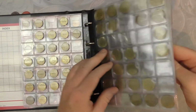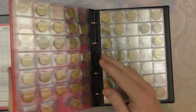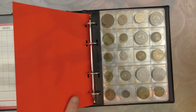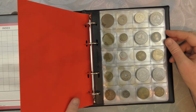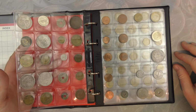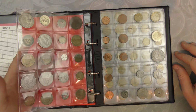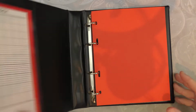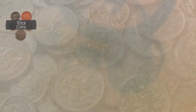I am going to try and do a bit of a sort out on this actually. For example, like the aluminium 5 francs, I'll move them to the 5 francs section because it's starting to get a bit jumbled up, and I just want to make sure that we've got everything in the correct order. So next, let's crack on with the American set.